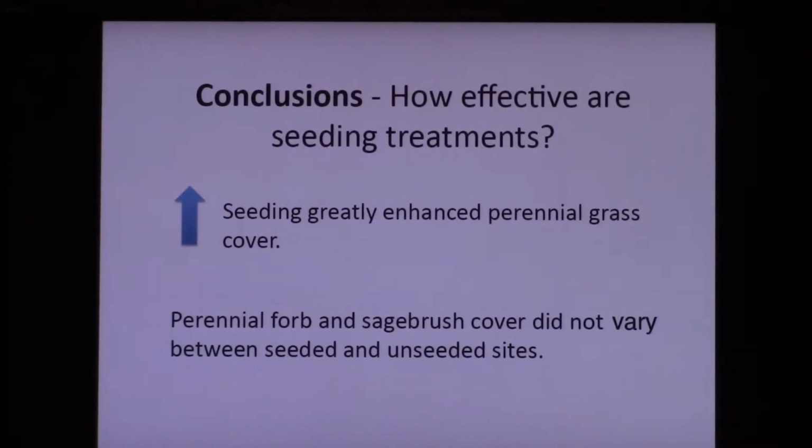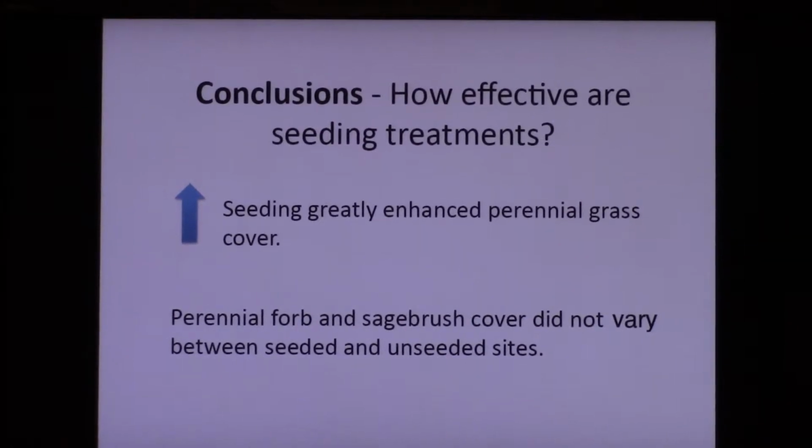And how effective are seeding treatments? I think we can conclude with a high level of confidence that seeding greatly enhanced perennial grass cover, but perennial forb and sagebrush cover did not vary between seeded and unseeded sites. So that really gives us the impetus to look very closely at the seedings. Which species are doing well, which ones are not performing as well as we'd like.